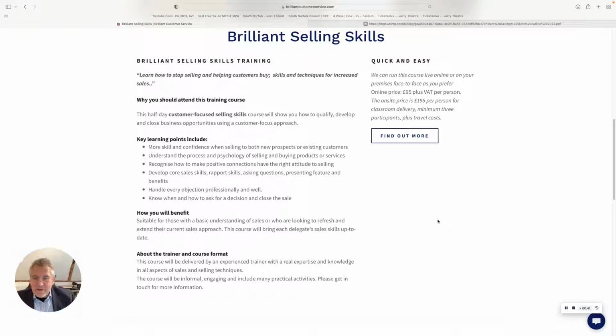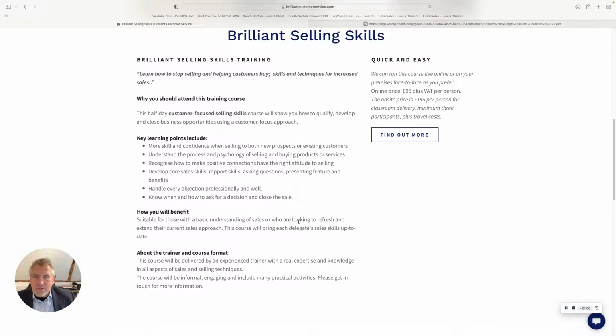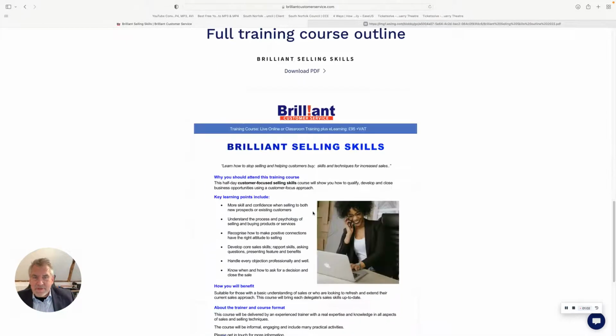Developing the skills and confidence when selling to both new and existing prospects. How to make good connections and build rapport. Asking the right questions. Presenting the right selling points of your product or service. And encouraging customers to make timely decisions. It's ideal for anyone who's new or perhaps needs a refresher or refocus in their sales efforts.